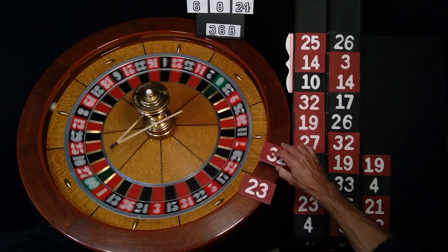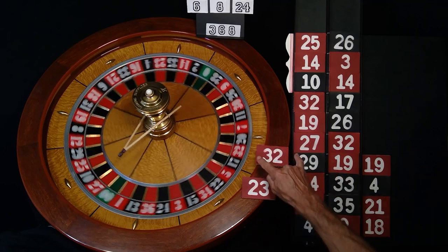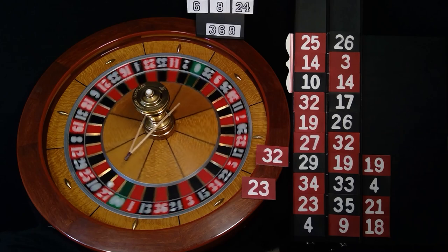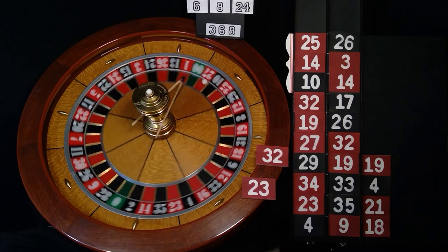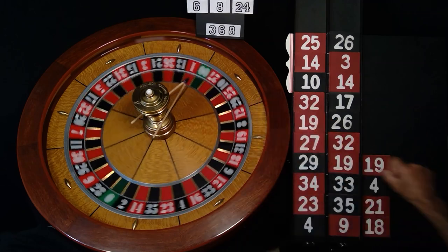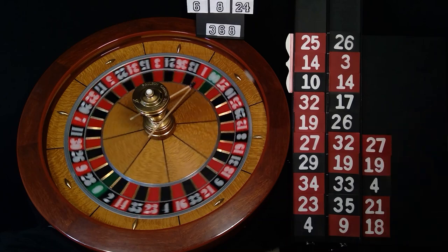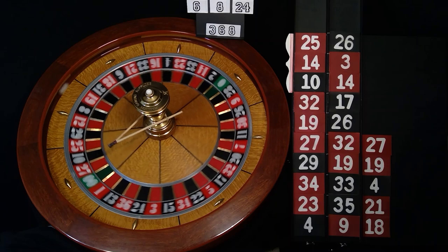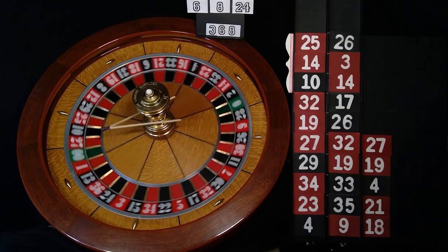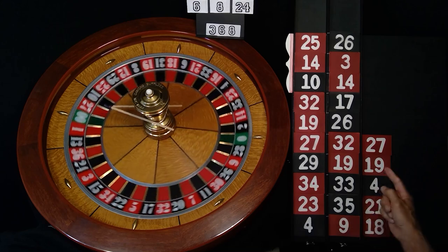Is this going to happen for me? Come on. Right in front of you. Where's that 27? 32 and his neighbors, 23 and his neighbors. Nope, nope. Oh, look. I just got a 27. Another jumper. Look at that. 2 jumpers in a row. 19, 27, 27, 2 in a row. Shall we go for 3?